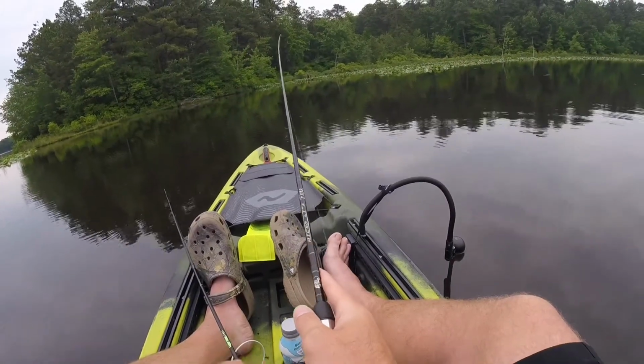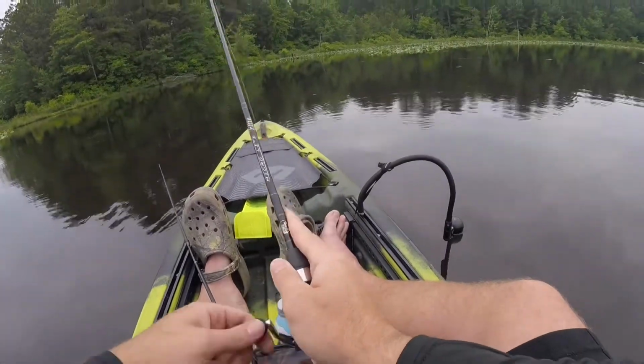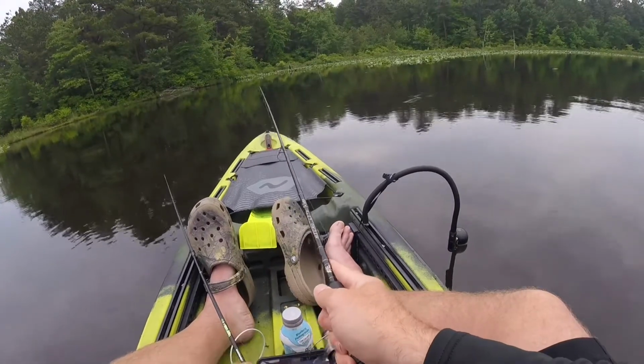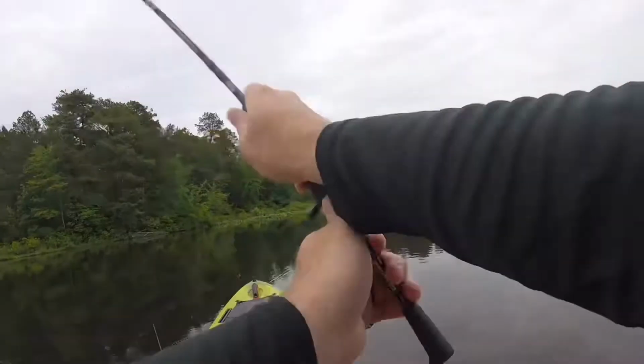So just trying to do things that are a little different, show different people that when you do fish these kind of lakes, what you can use and stuff like that. I know I'm just rambling on. I'm just trying to get my point out there a little bit. I'm sorry. I know I'm kind of hiding behind the camera. Not that I'm trying to do that or anything.